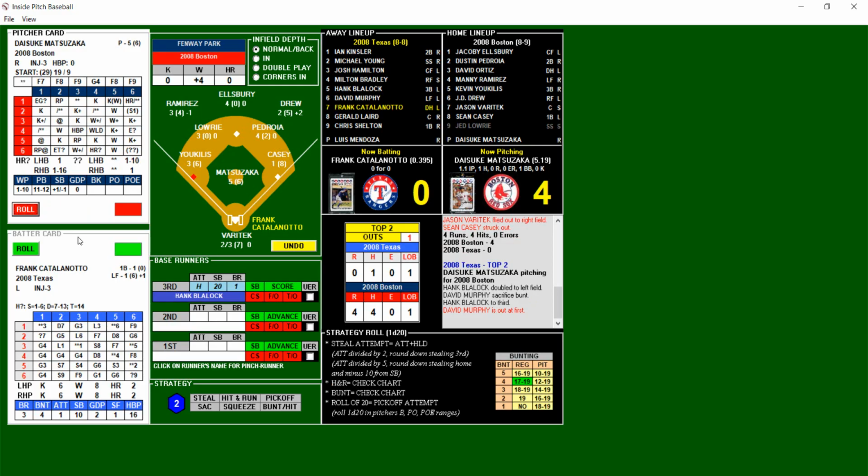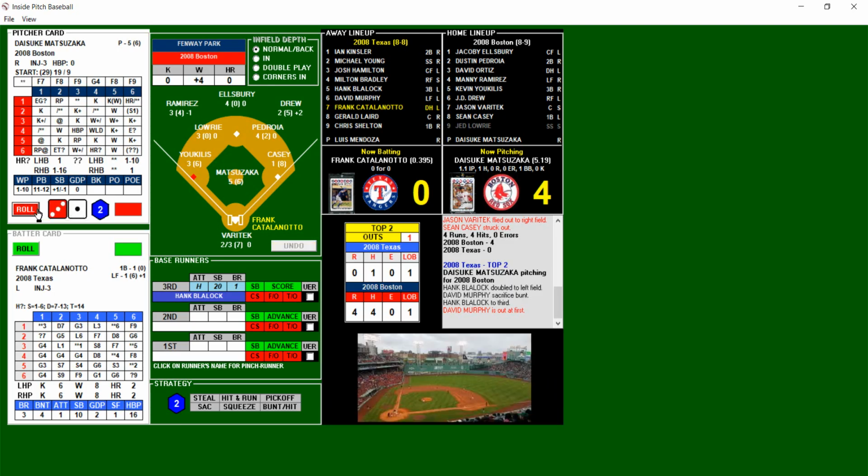Frank Catalanotto is up. He's batting a .395. Strategy roll is a 2. And here is the pitch. And that is going to be a 6-2, column 6, row 2. That is a blank for right now. Dice-K has not faced his allotted number of batters. He can face 19 more. So for right now, we consider that a blank, a runner on third.